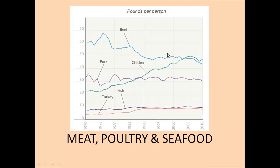What do you think about beef? Beef is going down. Chicken, the white meat, is going up. Pork is about the same. Fish and turkey are about the same. What kind of grade do you think they gave this one? They gave it a B minus. It's good because red meat is considered to be a risk factor in heart disease and cancer, and so it's going down. So that's good.